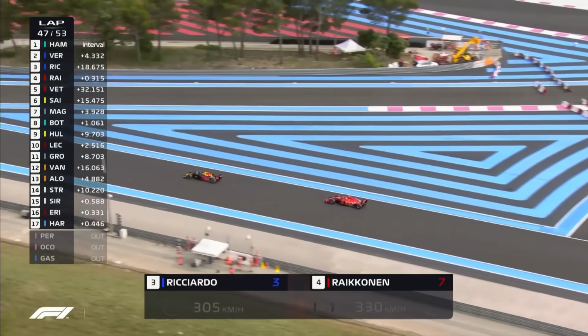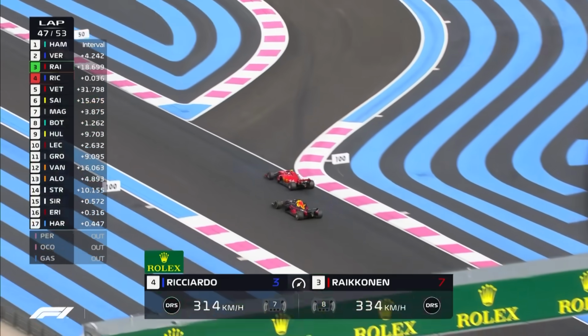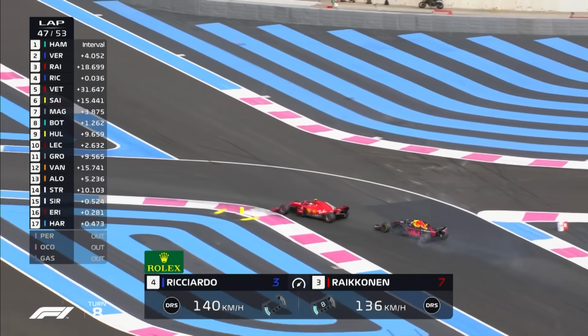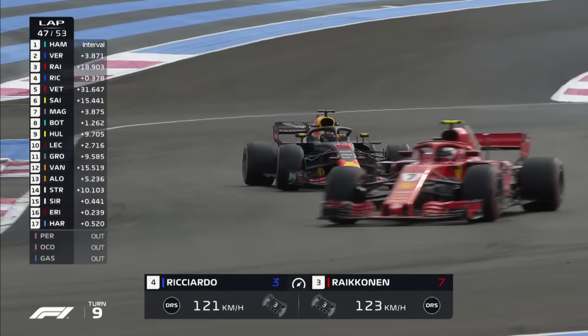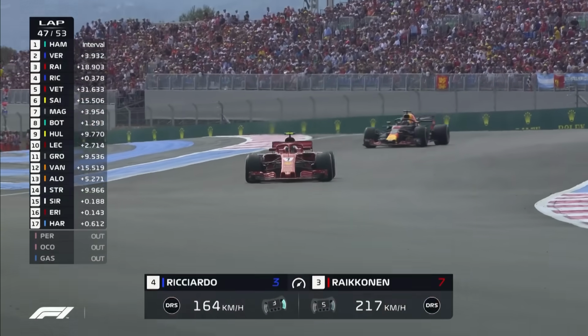Here goes Kimi Räikkönen again, down that Mistral straight, wheel to wheel with Ricciardo, and he has got way more pace than Ricciardo, who locks up into the bargain as well, as Kimi cuts in front of him, and he is up into the podium places.